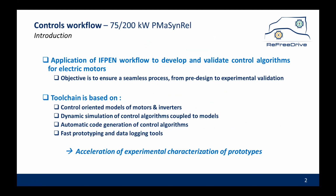IFPEN's controls workflow aims to develop and validate control algorithms. One simple objective is to ensure that the process is seamless, that we can go easily from pre-design to experimental validation. It's based on what we call a tool chain, which has four main components. The first one is control-oriented models of motors and inverters, which are 0D dynamic models. Also, we have the capability of running dynamic time-based simulation of the control algorithms we develop, which we couple to those models.